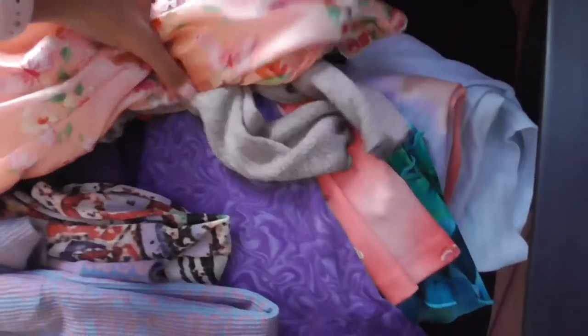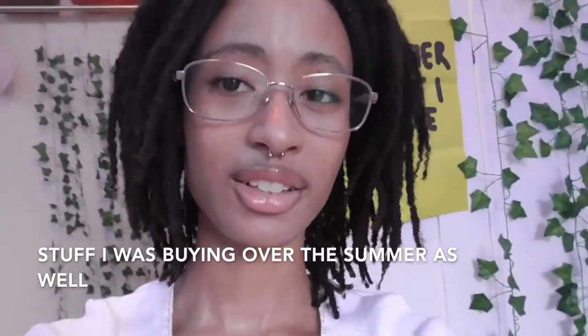So, okay, this is all the clothes that I'm getting rid of. It's actually a lot. I'm pretty proud of myself for getting rid of this much. But when you see the haul, you'll understand why I'm trying to get rid of stuff, because it's a huge haul. And it's collective, so it's not just stuff that I bought recently. It's stuff that I've been buying over time. I apologize for this lighting. It's not great. But yeah, you'll see why I need to clear so much space.